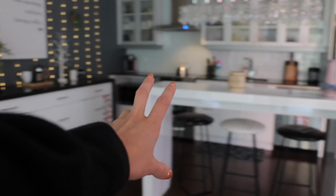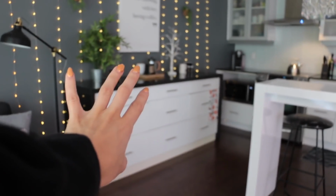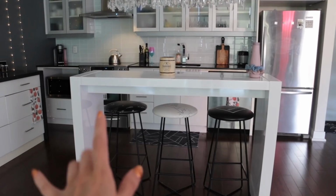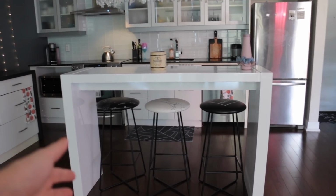Over here, the only thing that really changed is this used to be in the middle of our apartment, and I ended up moving it over here, kind of like a little coffee cart area, because you couldn't actually tuck your knees under with the stools. And then bought this little bar table from Wayfair, and it was actually perfect. That's exactly what I needed. So I'm very, very happy with how that turned out.